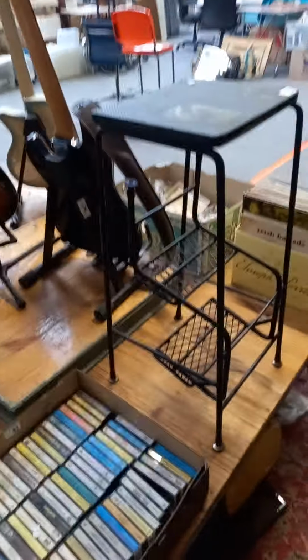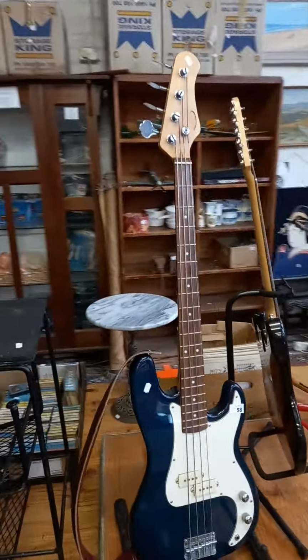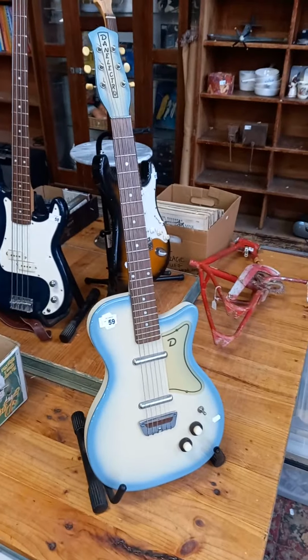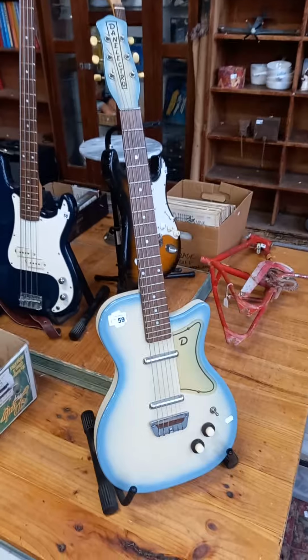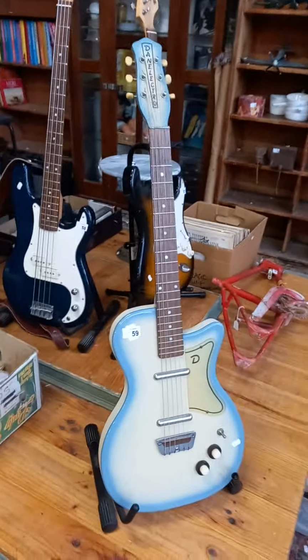Some books on ST Gill. Big lot of cassette tapes. Nice little mid-century kitchen step stool. Some cool guitars, a Stag bass. The little Monterey Strat copy and this Dan Electro. He's a ripper. That's the one we tested the Marshall amp out with before and it works. The guitar works and the amp works.